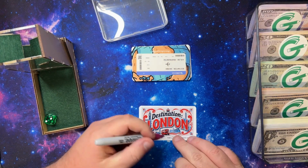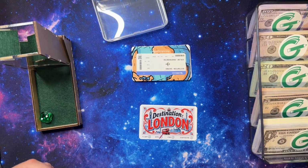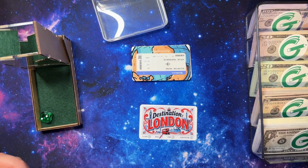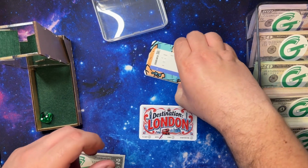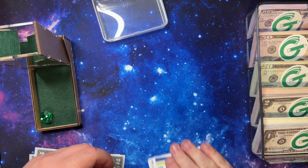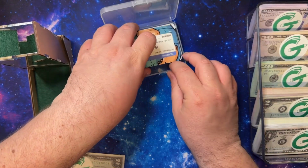And I'm just going to use this random Sharpie here. Okay. 5, 7. This card will go on the bottom, and we'll see where we go next week. But I'm only going to do the one this week.